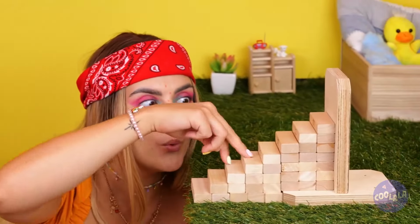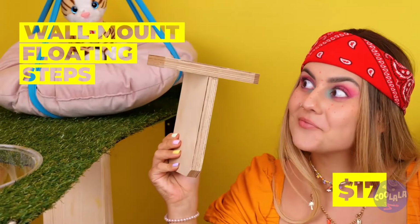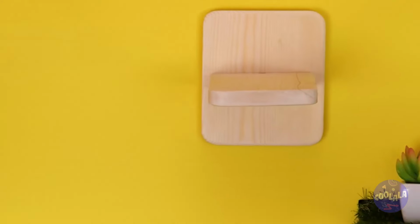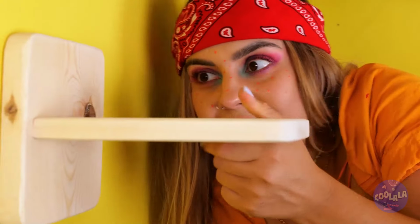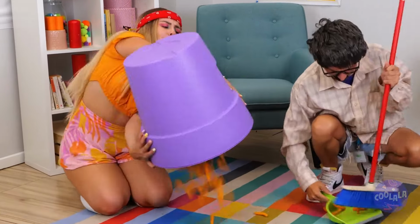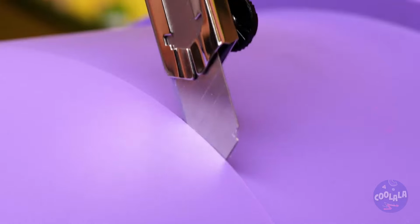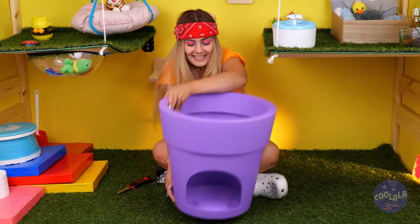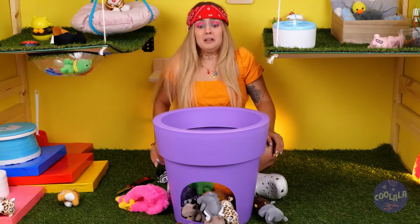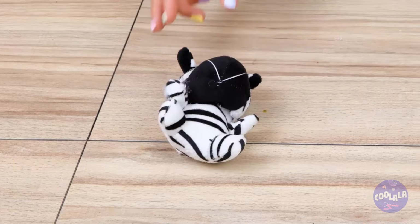It's a bit too small to be a staircase. But we can still use the base, attached to the wall, and we've got stairs after all. Hey, you're not using this giant bucket, are you? Thanks! Now that we've cleaned it out, we'll cut out an opening. What else do we need? How about more toys? You can never have enough cat toys.